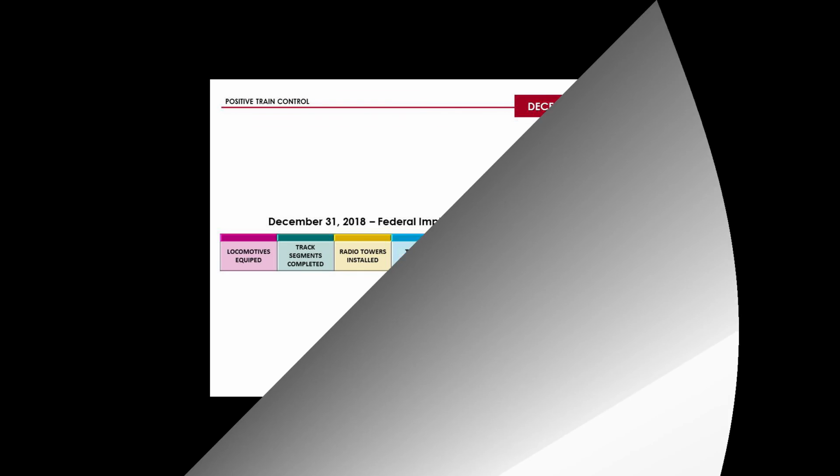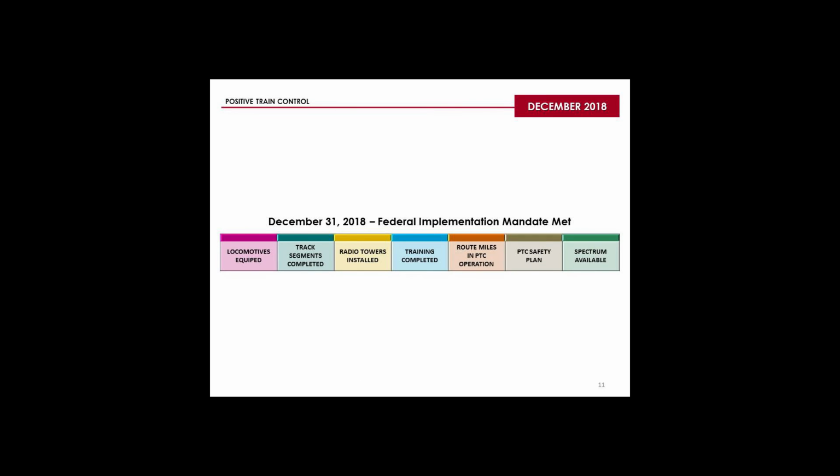Almost 3/4 of radio towers will have been installed, and more than half of the appropriate employees will have received PTC training. In the period between December 2017 and December 2018, our plan contemplates full completion of the federal implementation mandate, including a fully equipped vehicle fleet, each of our 11 track segments complete, radio towers across our system installed, the training of 1,100 of our employees who will be charged with operating our system, all 326 of our route miles in service, the submission of a PTC safety plan to the FRA, and full availability of the spectrum necessary to support our system.